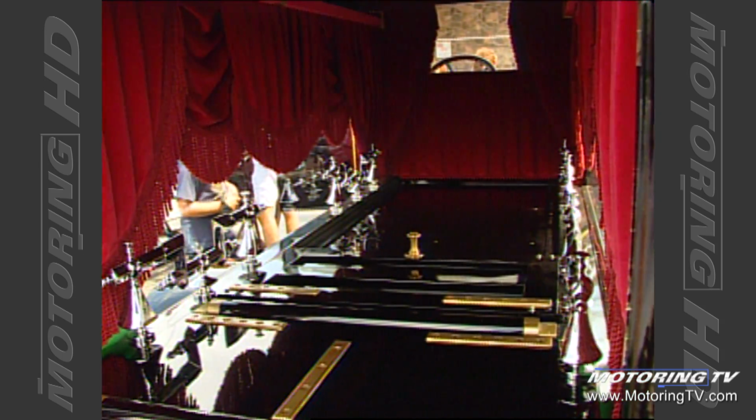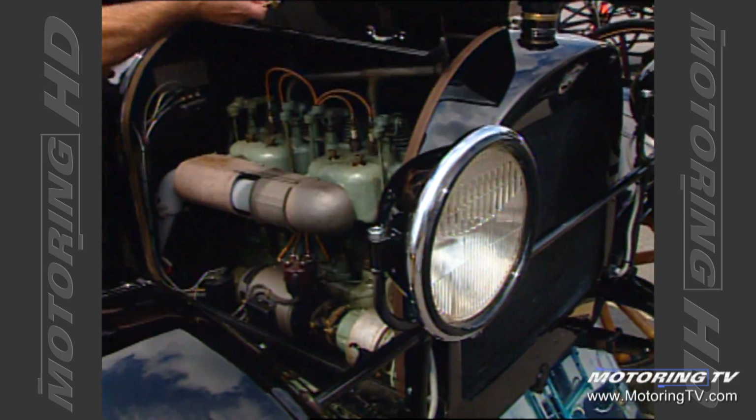Isn't there a band called REO Speedwagon? REO Speedwagon was named after the car.